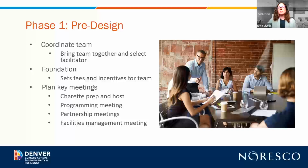whatever the goal is of that building owner and the team members, because all core team members are really involved in this pre-design phase. And then setting fees and incentives for the teams. Aksul spoke a little bit about the uniqueness of RSF's fee structure. So there's a lot of opportunity there to incentivize your team through that fee structure as well.